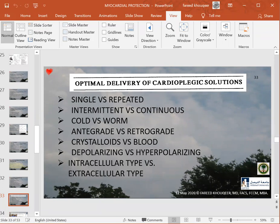Do you have a number, a figure? Retrograde, you must not exceed, there is a lot of literature, but usually not exceed 35 to 40 on the pressure in the coronary sinus. Yeah, and in the antegrade, they usually talk about somewhere between 50 and 80, maximum 100. So if you go above 100, you start worrying what's going on there.